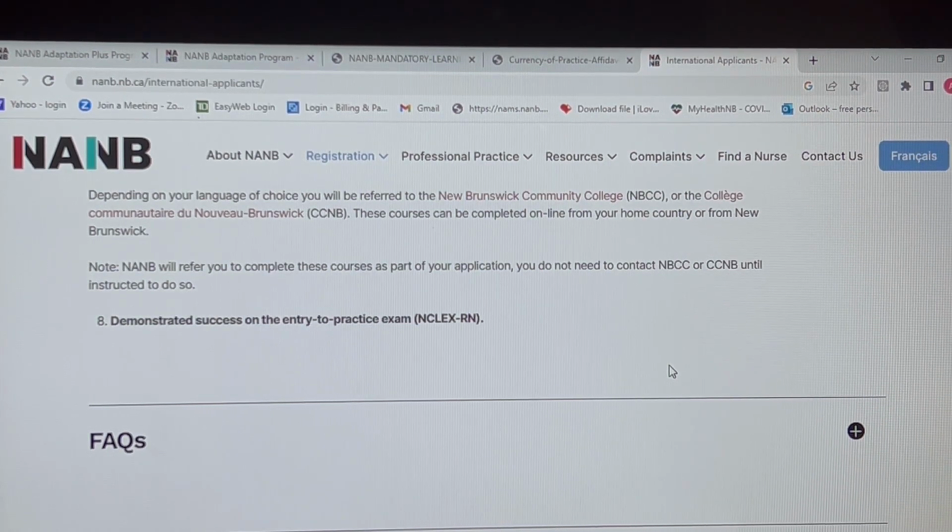So in summary, the first thing is to register with the IEN navigation service, which is very, very good because you get all the support that you need. And then you're going to follow the process according to the country where you trained. And then number 3 is to complete the courses as deemed best by the regulatory body. And the best thing about the courses is that you can do them while you're still in your home country, because they are online courses.